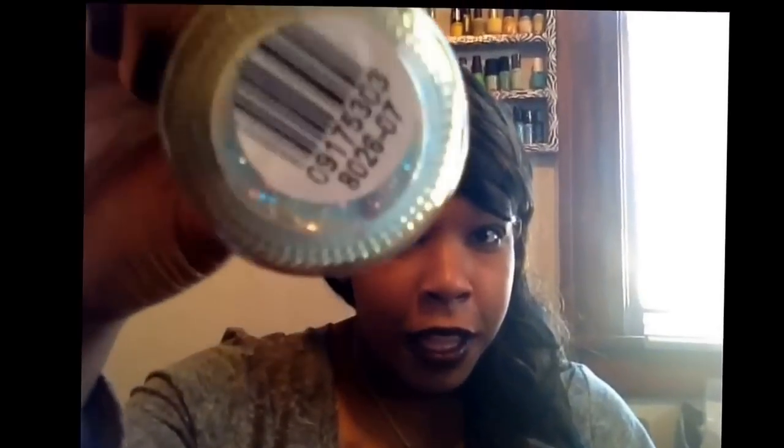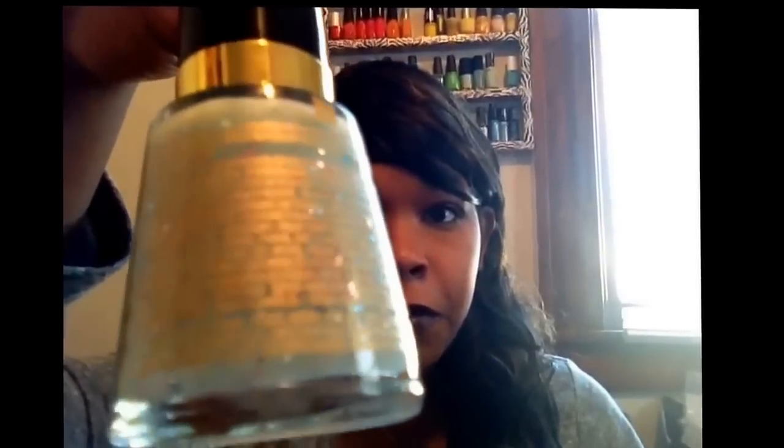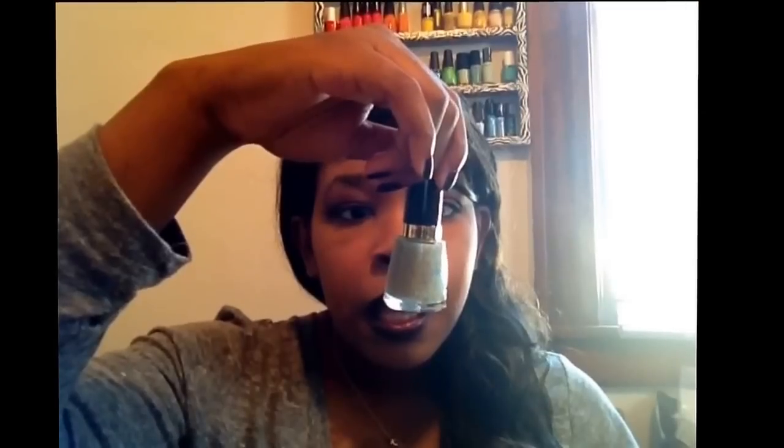And this is Revlon Whimsical, number 430. It's just a blue base. This camera's not really doing it justice, but it's a teal blue base with light blue, pink and teal glitters in it, and I just really like it. I know this is more of a springy color, but it's a fall haul with a few of these.